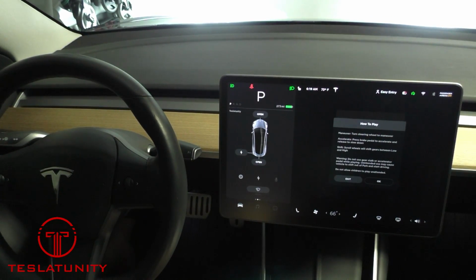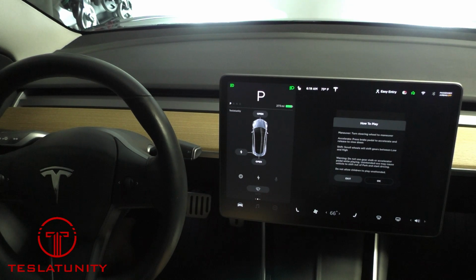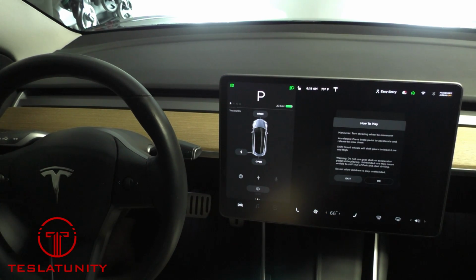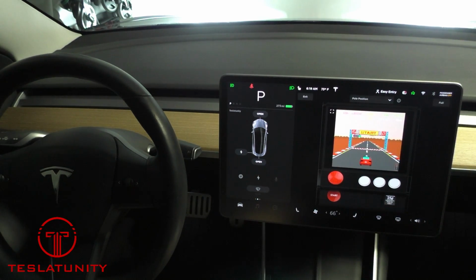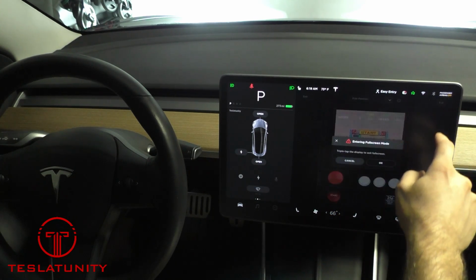All right, now check this out. We are actually going to play with the steering wheel. So press the brake pedal to accelerate and release to slow down. Scroll wheels will shift gears between low and high. Warning, do not use gear stalk or accelerator pedal while playing. Unintended use may cause vehicle to shift out of park and start driving. Do not allow children to play unattended. These are good warnings. All right, well, we got to go full screen on this thing.